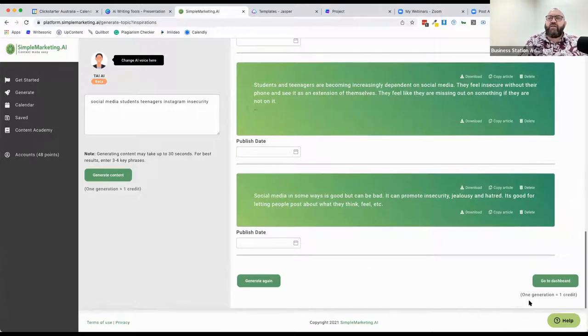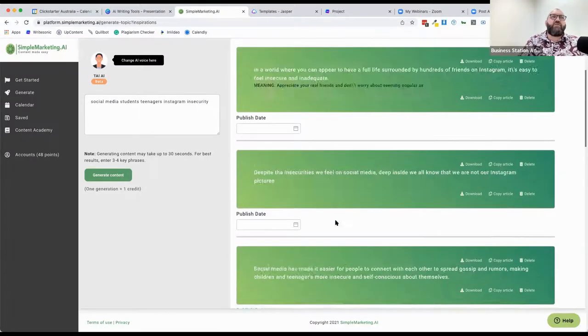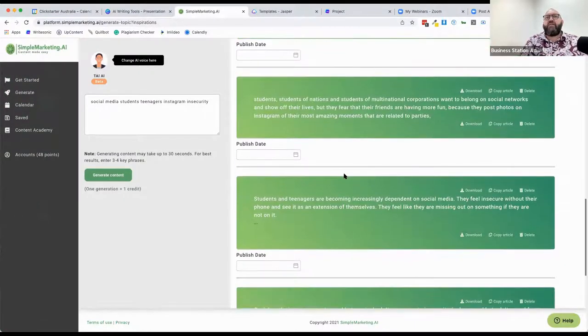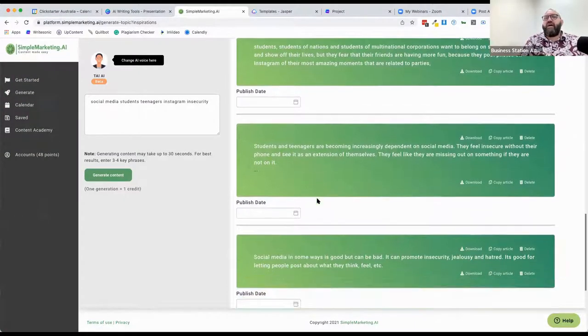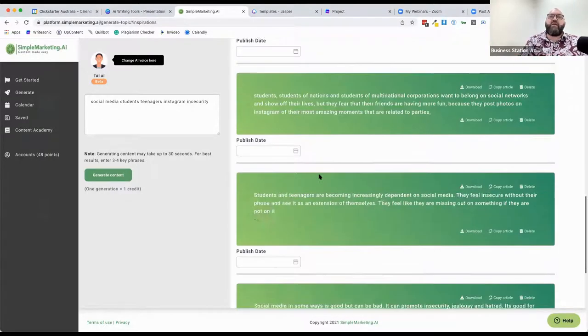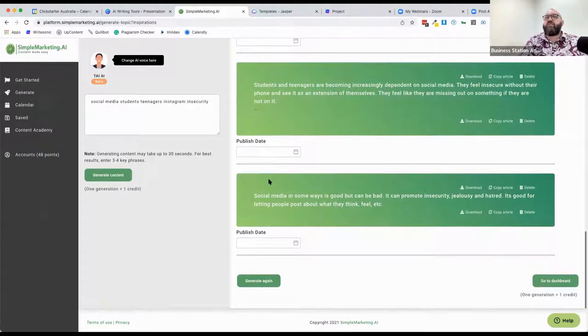It just used one credit because it was one generation. So it took me from 49 down to 48 points. So that's good. And I can pick up any one of these that I want to. As I go further down though, you'll start to see that the best ones are at the top and they get a bit weird when they get down too low. Social media in some ways is good, but it can be bad.